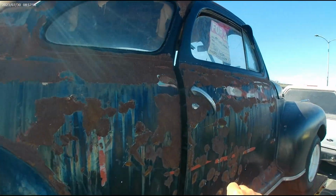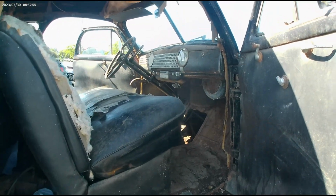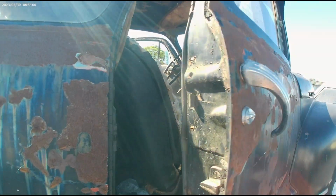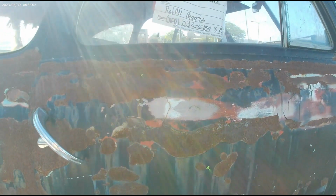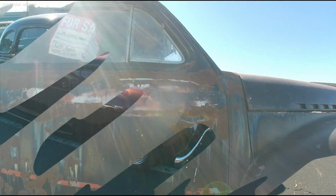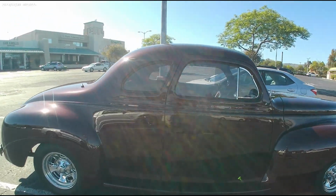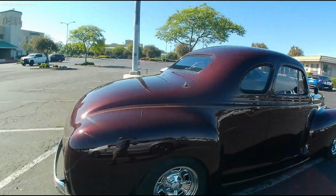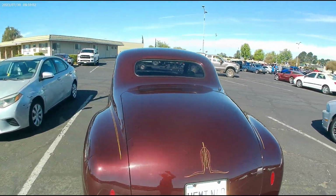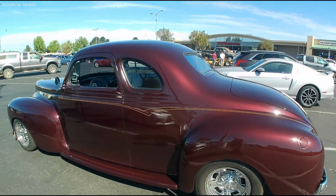All right, nice. Original, big time. All right, once again, '41 Chevy Coupe. Give him a call. Nice. Got a good looking ride. Oh, this one. 1940, I assume, from the license plate. Beautiful ride, big time.